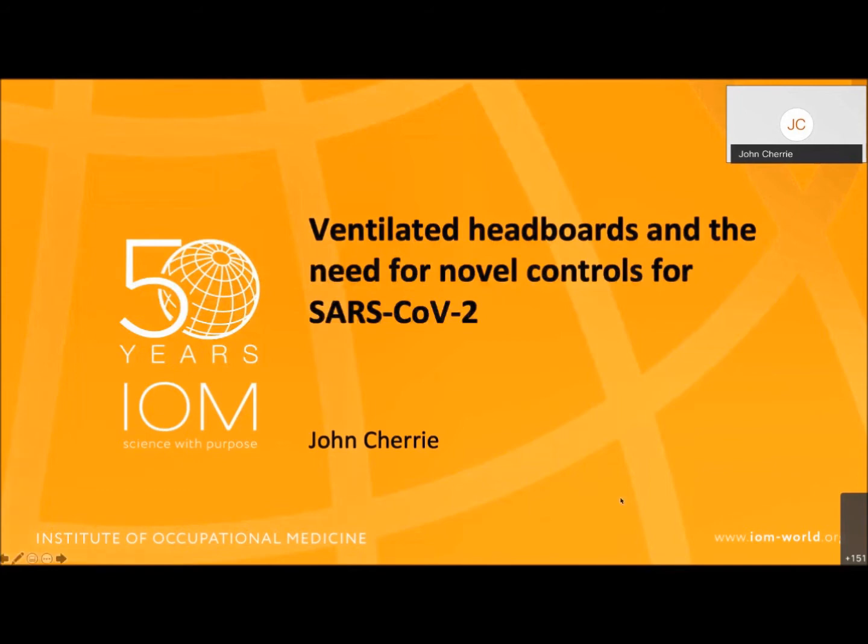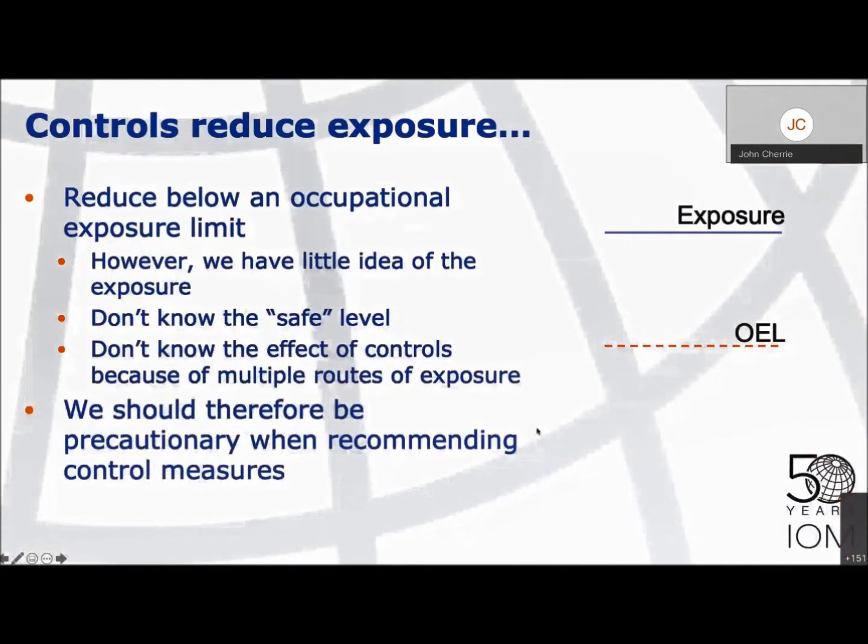So, in an ideal world in occupational hygiene, we would like to have some understanding of what the exposure of the people, the workers, is. And what sort of safe level or occupational exposure limit we want to try and achieve. And then we can apply some sort of controls to reduce the exposures to below that occupational exposure limit.